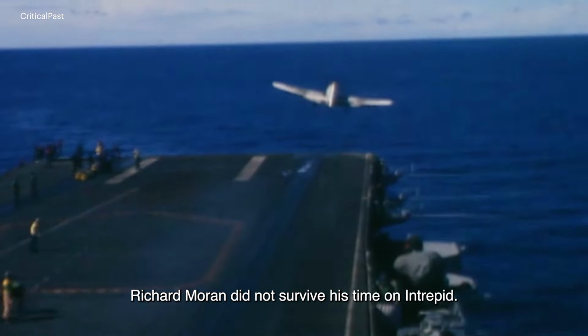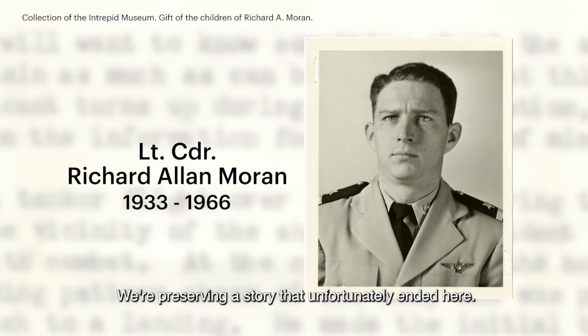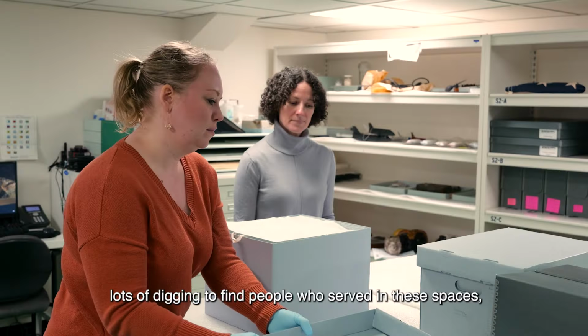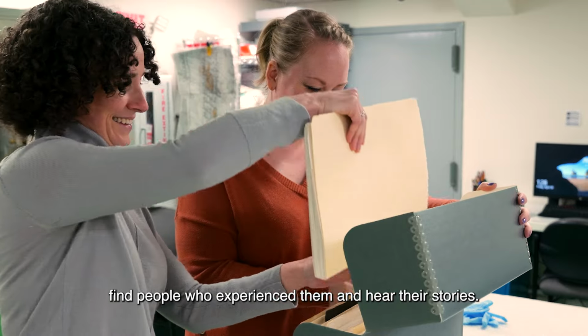Richard Moran did not survive his time on Intrepid. He was a pilot and he crashed into the ocean. We're preserving the story of that, unfortunately really ended here. Our curatorial and collections team has done lots of digging to find people who served in these spaces, find people who experienced them, and hear their stories.